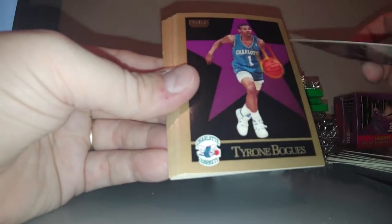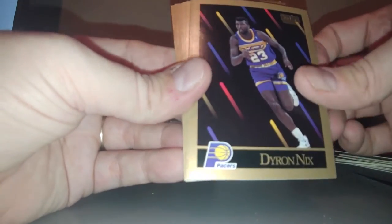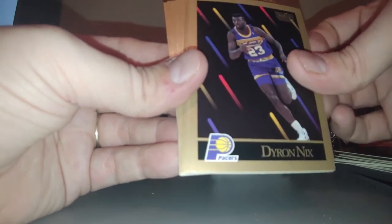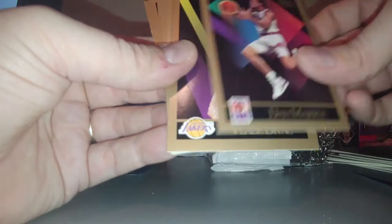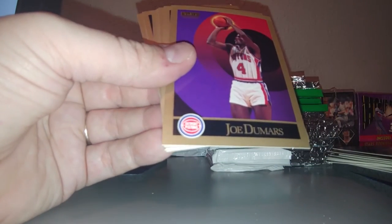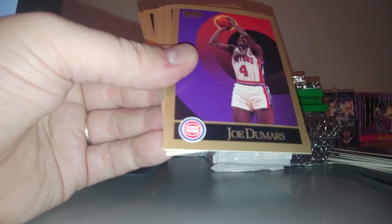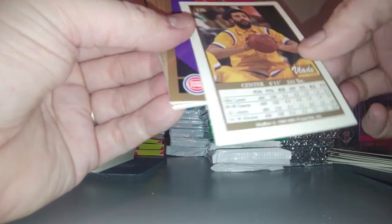Normally I sleeve stuff up, but I don't have much room, and the kids kind of make it more difficult. Okay, what's first? There you go. Hold on. Vlad Divac. I know that name. And I don't think that's a rookie card. I really wouldn't know.